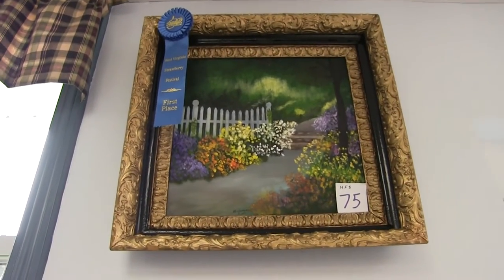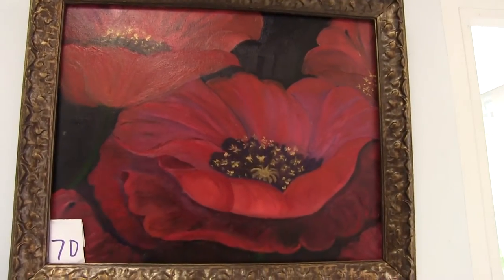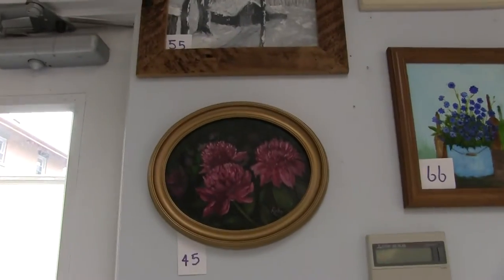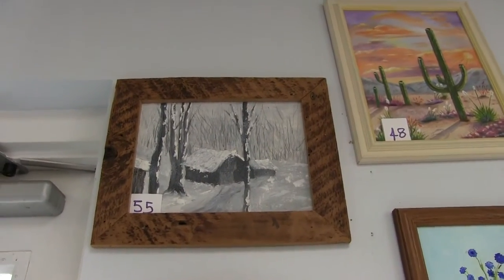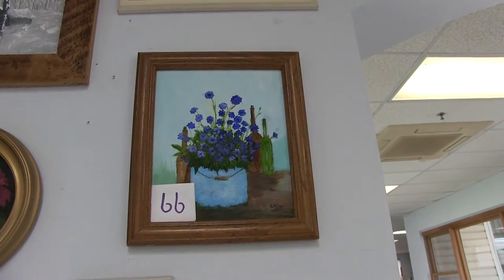This is another first place winner. That's gorgeous. We have one more bunch right over here. Okay. And you can come down and look at these and make your People's Choice Award. You get to vote on which one of these paintings you like the best. But there you have it, folks. It's a wonderful amount of talent in our pictures, photographs as well as painted portraits and pictures right here at the Senior Center. If you like to paint, come and join them.